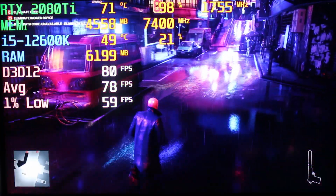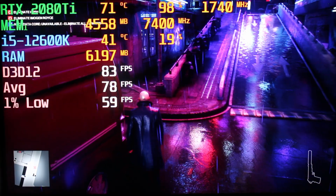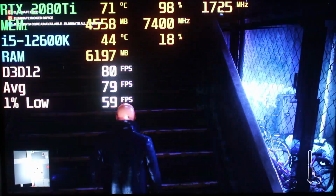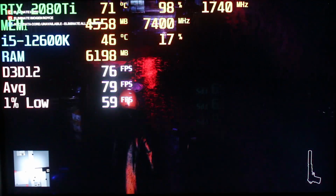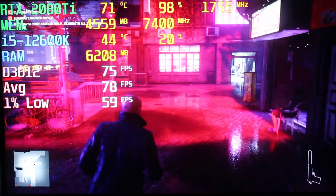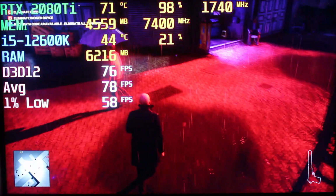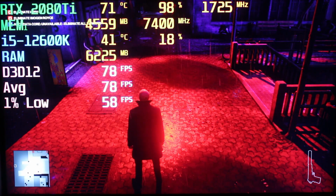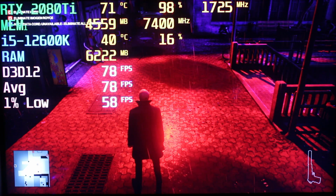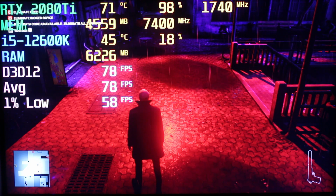Look at the usage on this one. Whoosh! 18, 19, 20%. Right now the processor is freezing. It's sleeping. Unbelievable. And we're averaging just almost 80 FPS. Very good. The 1% lows are really good. They're not really moving. And that's the beauty about this processor. You got those efficiency cores, and from what I understand, if you're streaming or multitasking, you're not gonna really drop a lot of frame rates, especially the 1% low. So it's really good stuff here.